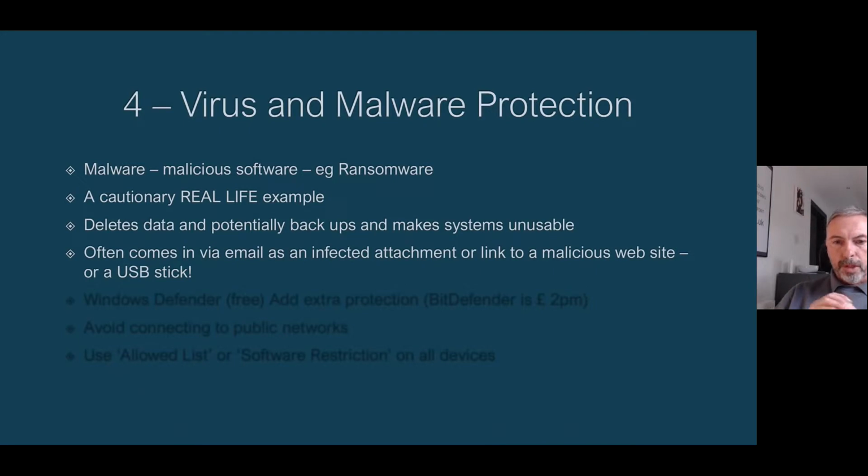These cyber attacks often come in via an email as an infected attachment or a link to a malicious website, or even if you stick in a USB stick, it might have some malware on it. So you really need to regularly remind and train everybody in your organization to be vigilant and not to open emails just randomly whenever they come in. Set them up on a preview. If there's something that comes in that looks a bit weird or unexpected, hover over the from address and you can then see who it's from, because it can be made to look like it's from HSBC or something quite easily, unless you check it in more detail.